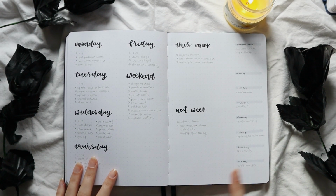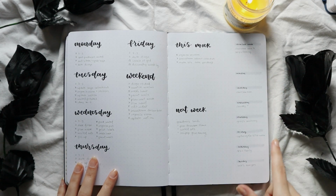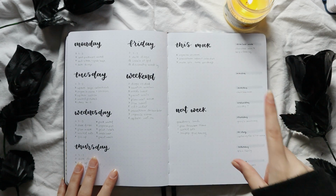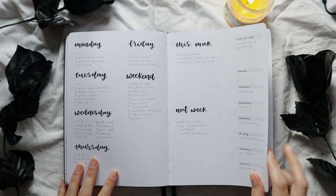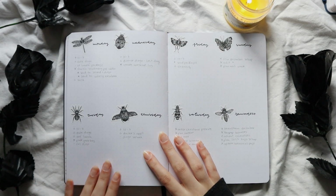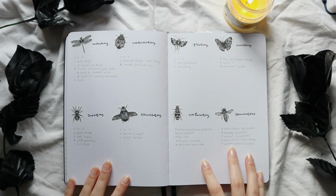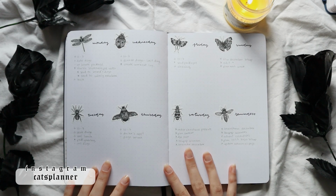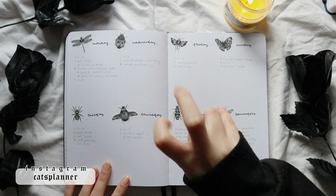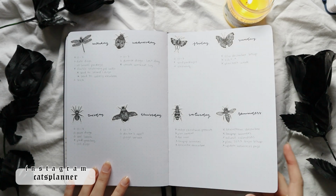Running task list, similar to the other one, with the shows that I was catching up with on the side. Another very simple weekly spread, and I actually like when my weekly spreads don't really match the whole theme, because I don't post them anywhere, so they don't actually have to be good layouts or good spreads, and I just do whatever comes to mind.